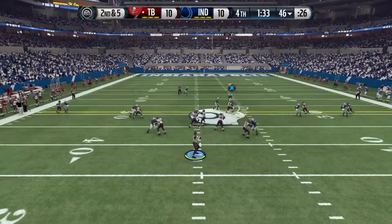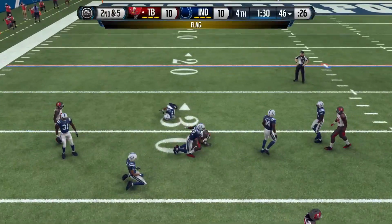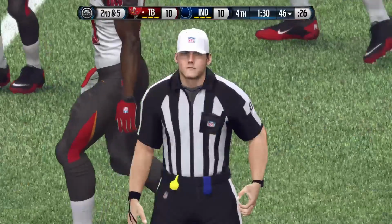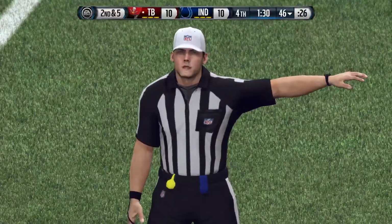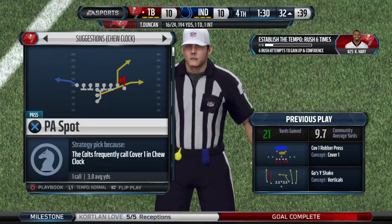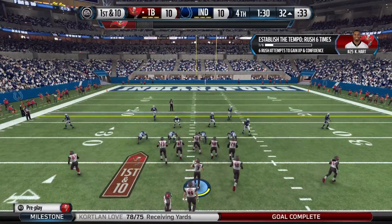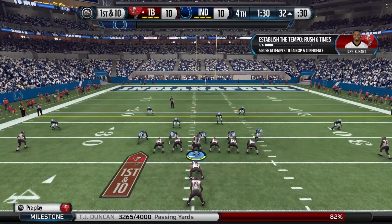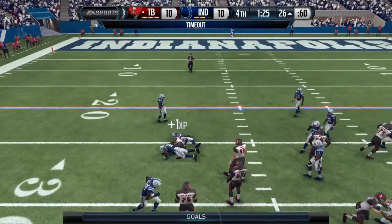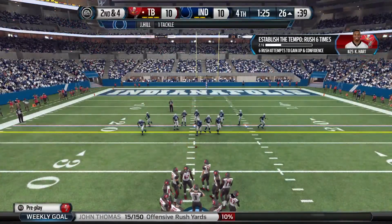They'll go shotgun here. And a flag comes out. Brought down at the 32. Holding. Defense. The penalty is declined. That last play will hold up. First down, offense readying for the snap. That was a big gainer. Now it's time to back it up. They tackle him at the 26-yard line. The Colts defense will stop the clock here with under 2 to go as they want to preserve the clock.